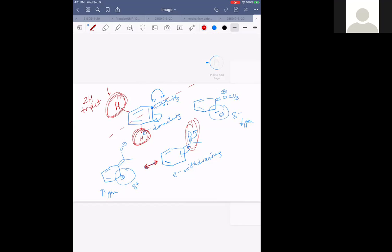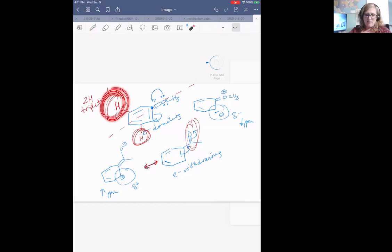Oh, I see. I thought I was looking at both of them, and then when you're counting up neighbors, that gets complicated. Yeah. So what you want to do there is just focus in on one and say, okay, for this, how many neighbors does it have? Now, it turns out that if you look at this one, you'll get the same answer because it's equivalent. So it also has 2 neighbors. But you just look at one of them to predict the splitting pattern.